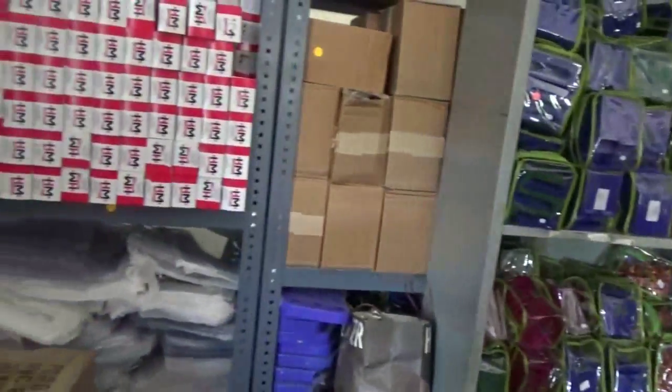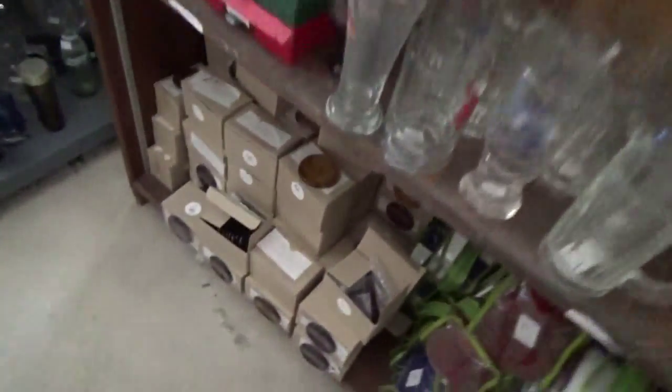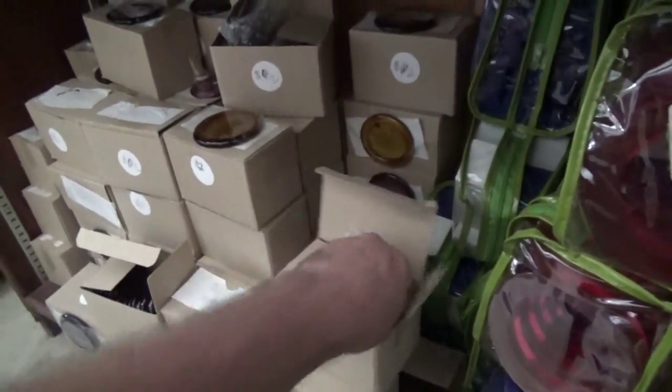Well, this is, wow, it's amazing. There's more tubes. There's all kinds of, what is this? Maybe 2 to 3% of what's out there that could be reused. What are these?